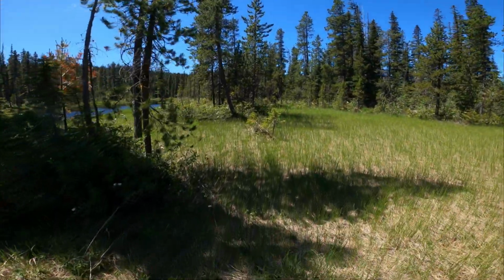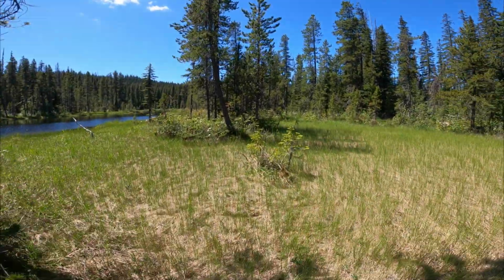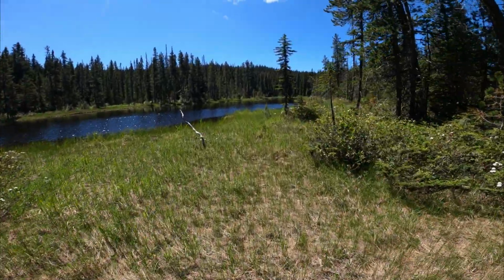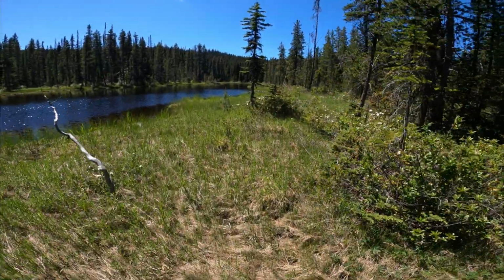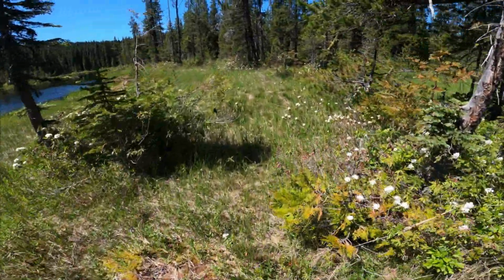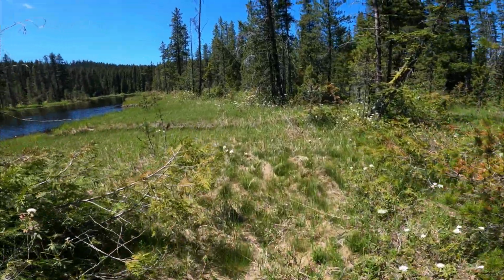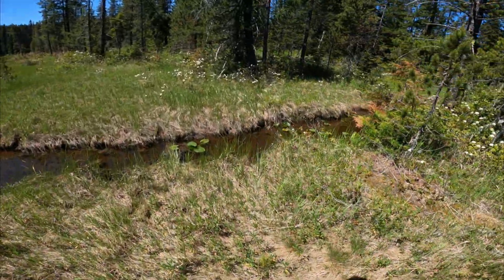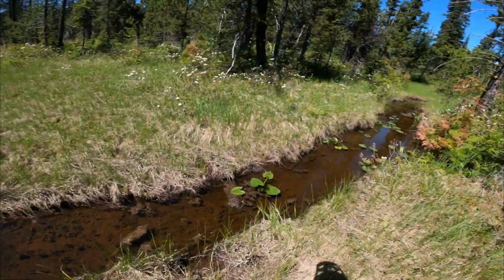I just feel like I'm living in a dream when I'm out here at this pond. I mean, you know, it hasn't been touched by civilization. Got to put in a real hard effort to get to it, which I don't mind at all.